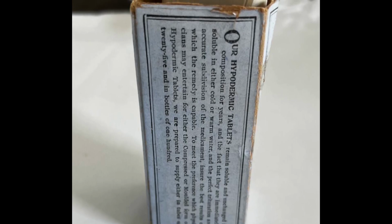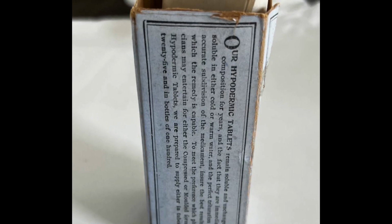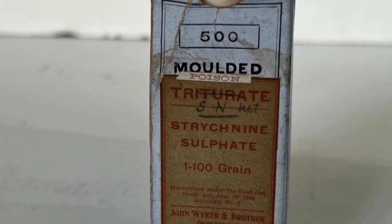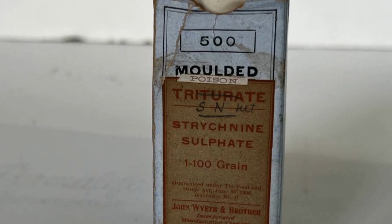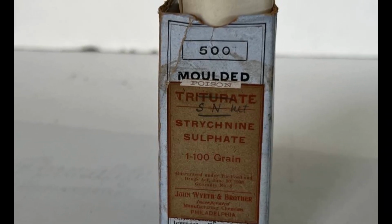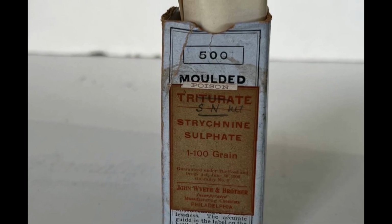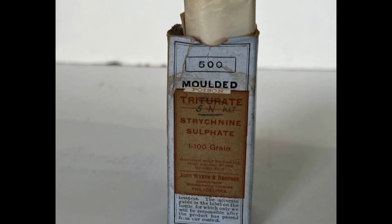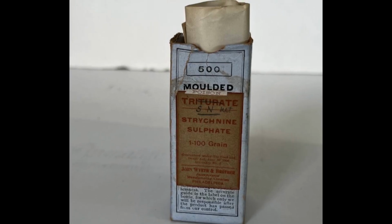Now let me just stress how dangerous strychnine is. Please do not handle anything that states that it contains strychnine. All of our bottles and boxes have had the dangerous substances removed, so it is safe for me to be handling this box. The box is in good condition and is a good reminder of how scary Victorian medicine can be.